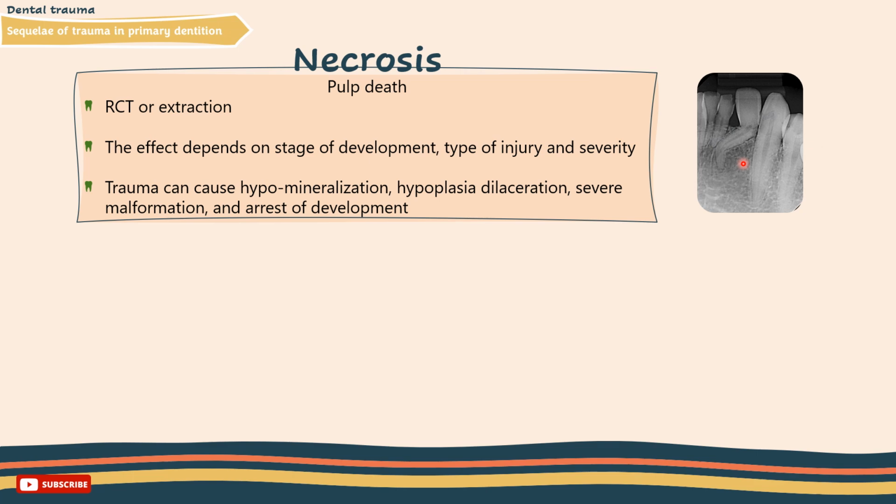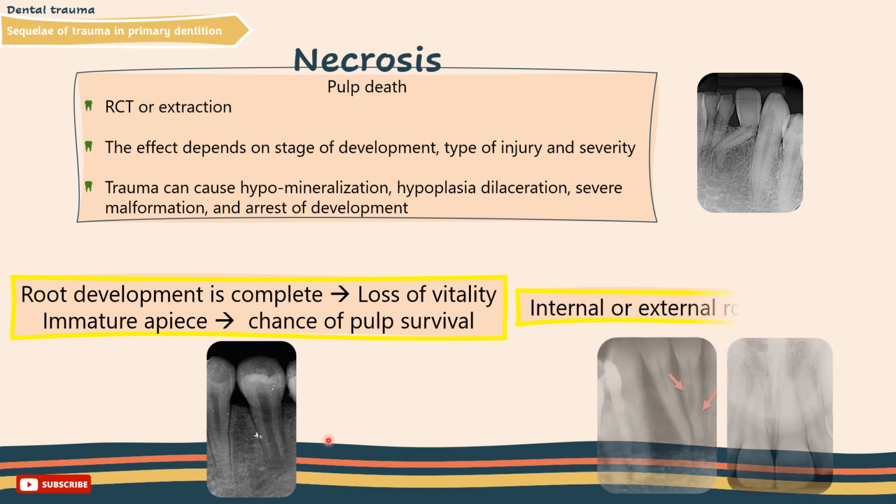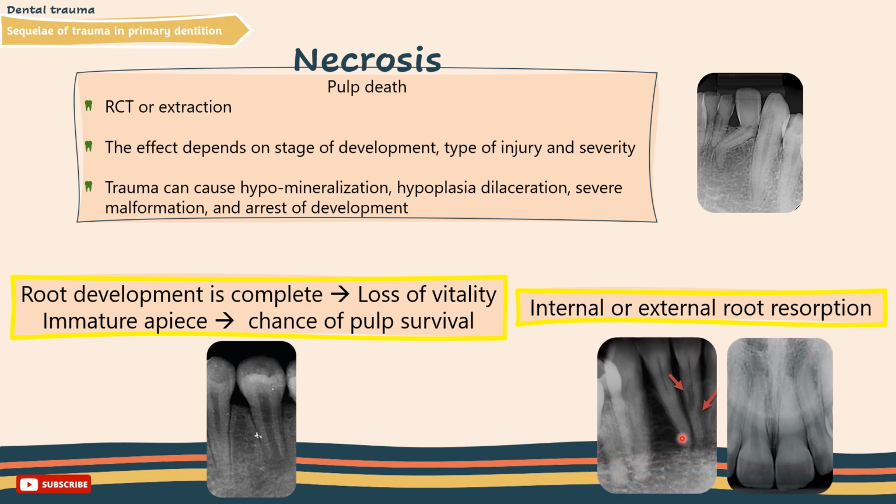Note that if the root development is complete, loss of vitality is a common sequela following luxation, approximately in 70% of the cases, leading to inflammatory resorption of the root. On the other hand, teeth with immature apices have a much better chance of pulp survival. External or internal resorption of the root and pulp canal obliteration may also occur, therefore keep under review.